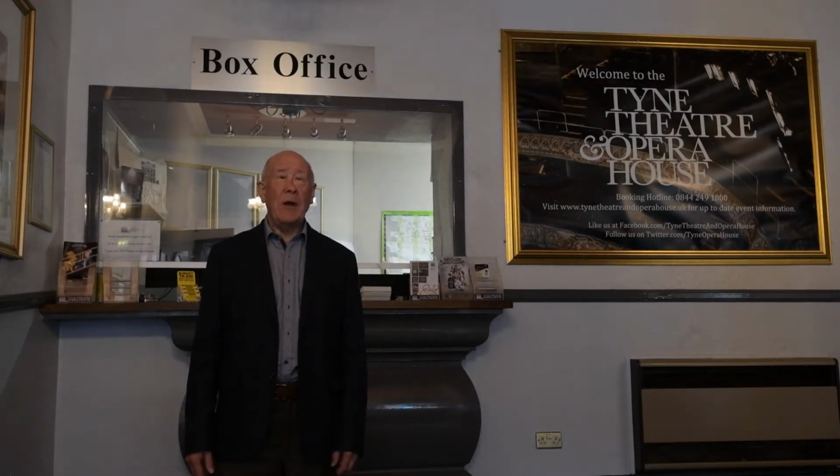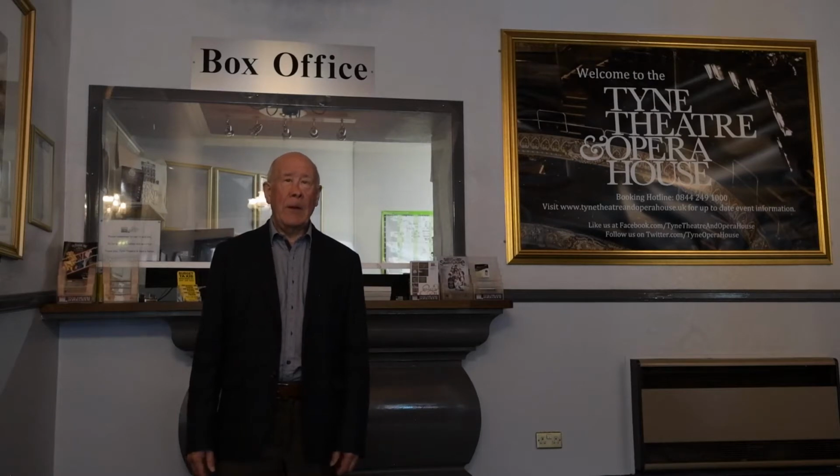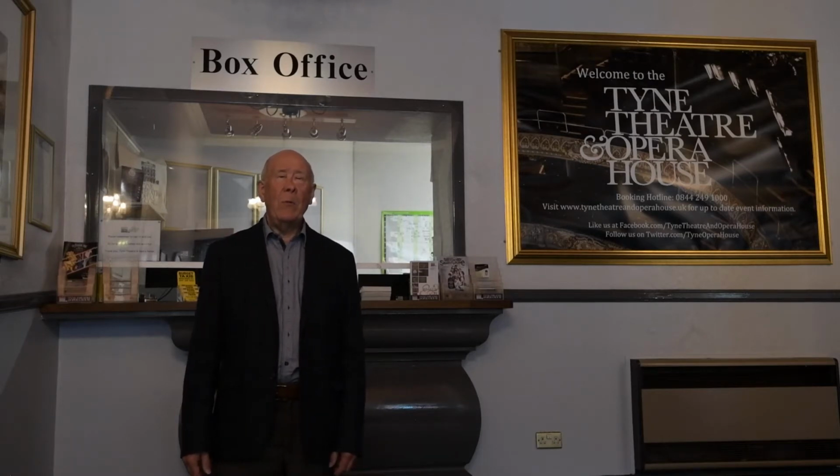All he needed now was an architect, and he selected William Parnell, who had done some work locally. He designed parts of the St Nicholas buildings in Newcastle, but this was his first theatre, in fact his only theatre. And now we're going to go into the auditorium and we'll look and see what William Parnell had produced to make this beautiful theatre and opera house.